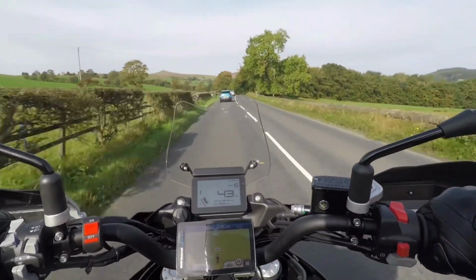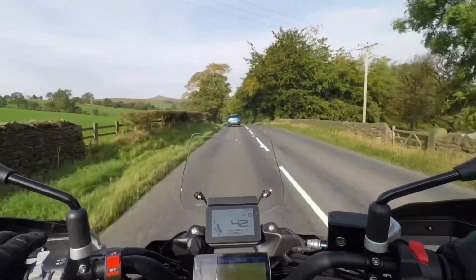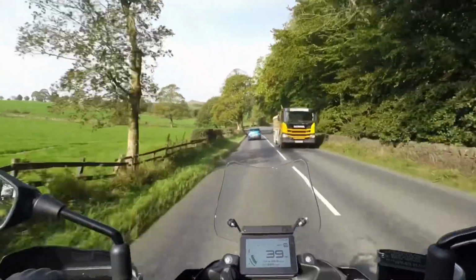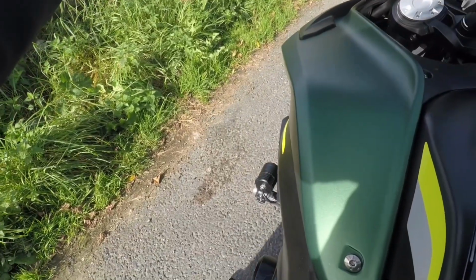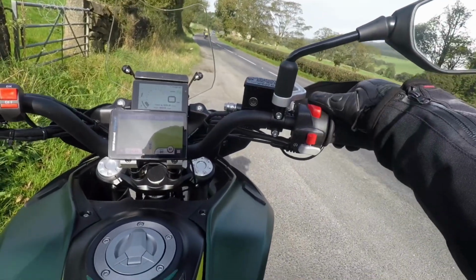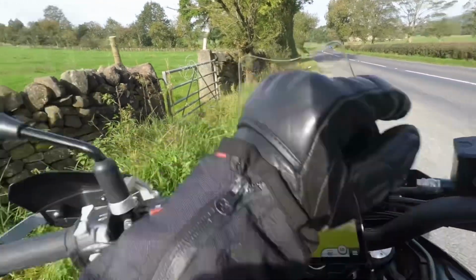Yeah, well done Benelli. Nice little motorcycle. And just what the 502 needed is an increase in horsepower, so yeah, excellent, excellent. Side stand's easy to find, doesn't come with a centre stand. Yeah, very nice.